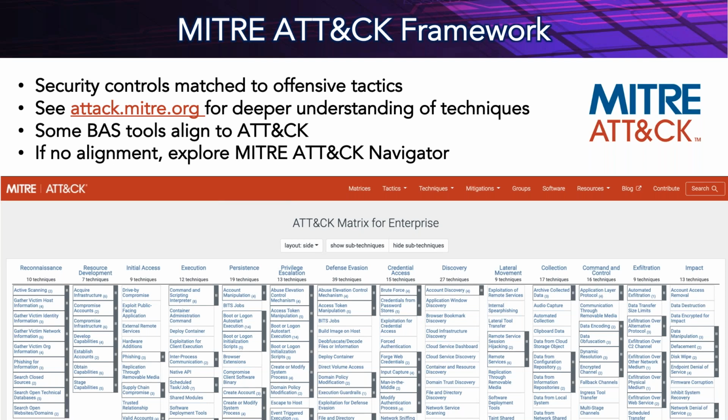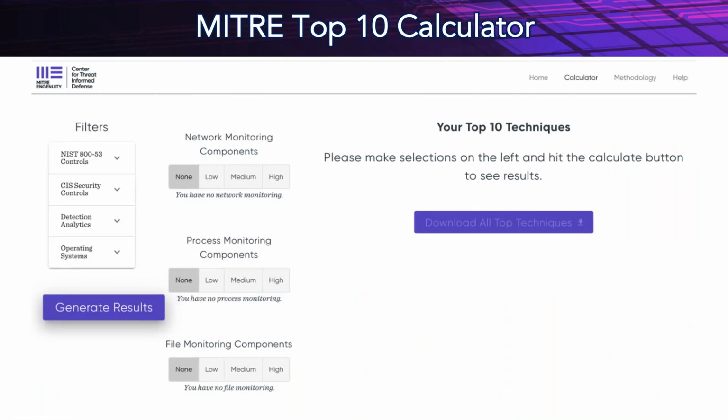With AttackIQ, you can automate the MITRE ATT&CK framework, and that enables you to test your security controls much more often, more accurately, and also at scale. Now, MITRE has also developed, via the Center for Threat Informed Defense, a methodology and calculator. This enables you to identify the top MITRE ATT&CK techniques that impact your sector. As a founding research partner of the Center for Threat Informed Defense, AttackIQ has integrated the top attack techniques into the AttackIQ security optimization platform.